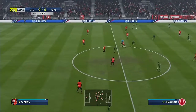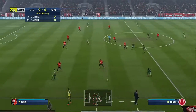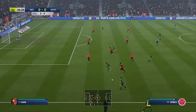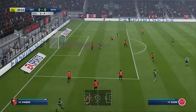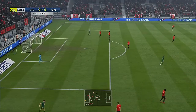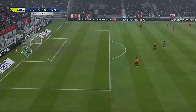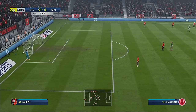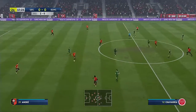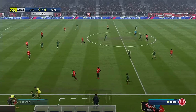Ramal. Xavier Chavalerin. He's a good crosser normally, but that's not a good cross. Goal kick. Clément Grenier. Now it goes into the wider areas where they've got a winger waiting. Well, the pitch not quite wide enough for him there.